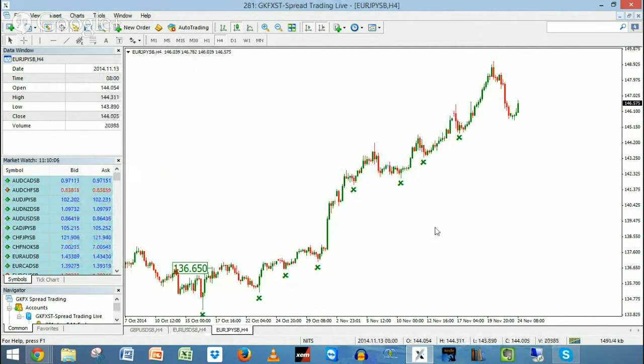And Euro JPY, this is a great move already. It's something like 1,000 pips here. So entry was back down here at 136.65, and as I say, we're up 1,000 pips here. We were up 1,200 pips or so. So some profits taken maybe by some of you.